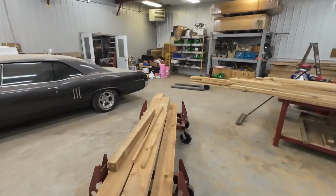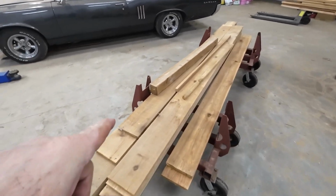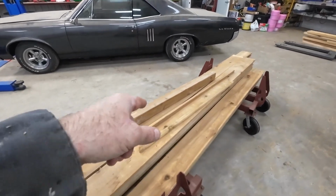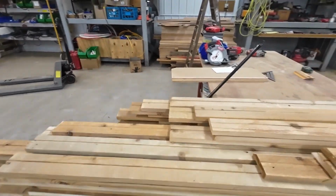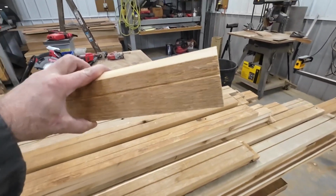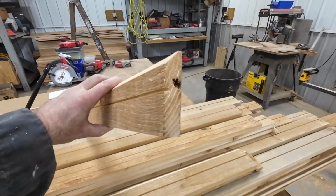I got sidetracked working on those stair treads. Came out to the garage and I had this pile of wood. That's some cedar boards. It used to be a big pile of scrap. I got it culled down to this, all the small pieces. I cut it into trim boards, and that is for another project I got going on. This is going to be window trim and baseboard and door trim.